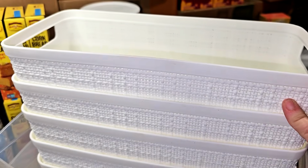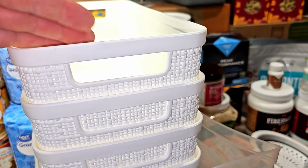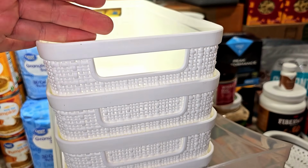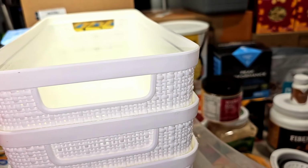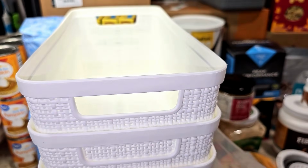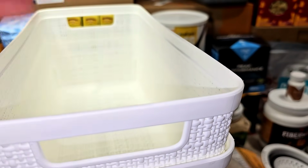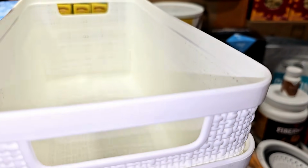And then these bins here, these are really long, narrow bins that I use on my shelves to contain certain things like pouches of rice mixes, for instance. If I have a whole bunch of them, instead of just standing them on the shelf, I will put them into a bin like this, and that way I can slide the whole bin out, and it helps me rotate things better, put new things in the back. It also helps if I have a bunch of different flavors and I put them all together, then I can pull the whole bin out and go through them.